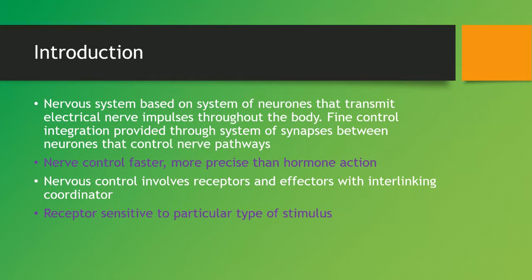So essentially, a receptor would be maybe like a fingertip, or touch. You have touch, smell, hearing, stuff like that. There are your senses, your receptors, and then your effectors are your muscles, your reaction, and your interlinking coordinators are your neurons within the body, and we'll talk about those now.